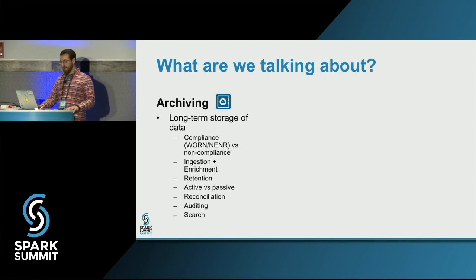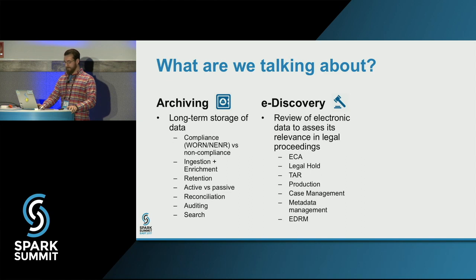Compliance, we're going to talk about that a little bit later. But if you're a financial institution, you're very interested in having a compliant archive, which means it should say WORM storage. But in the language, they really mean non-erasable and non-rewritable, which is key when you're considering using Hadoop as storage. We'll talk about that a little bit later on.